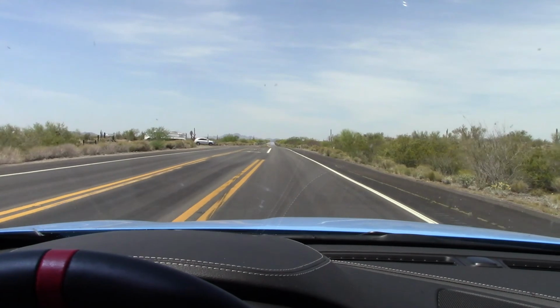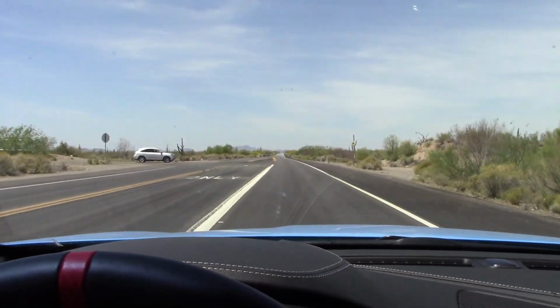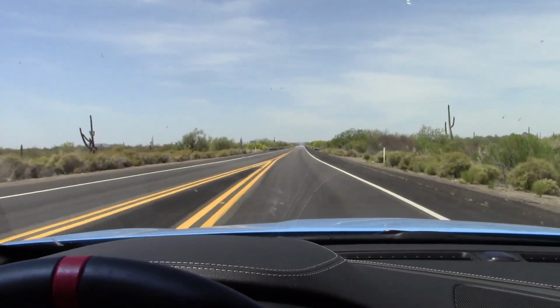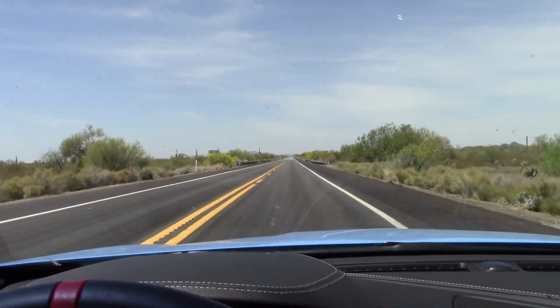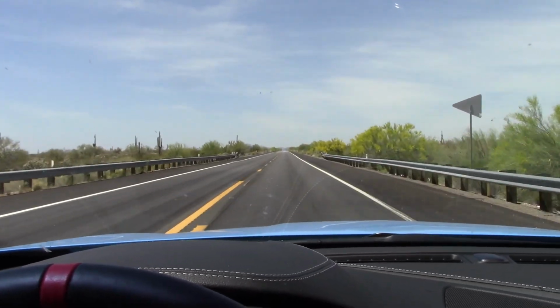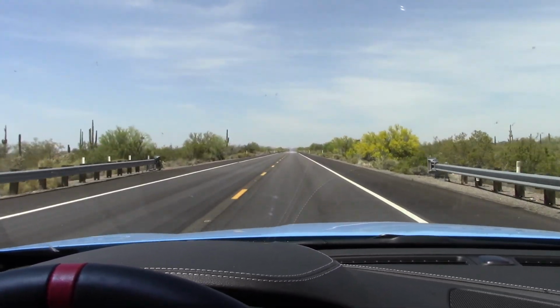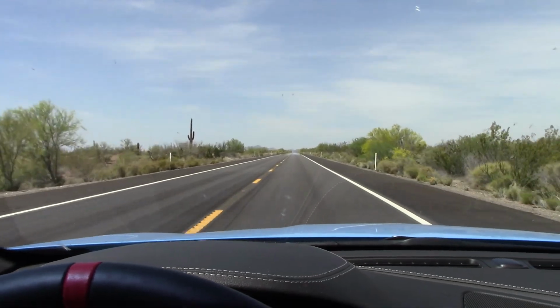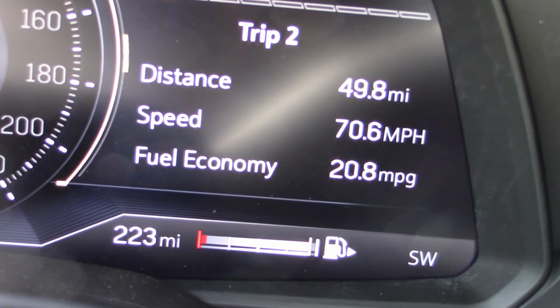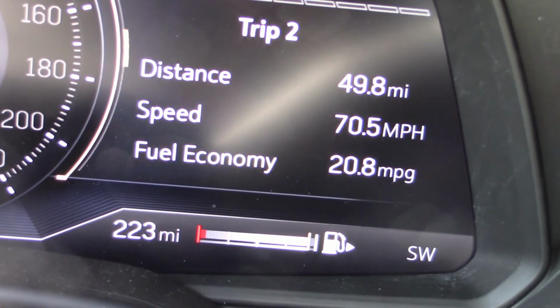Well, I was really going to try to keep my foot off the throttle and get good fuel economy figures, but too many slow pokes on the road today. I had to pass about 15 cars and open this baby up, and I think my fuel economy went right down the toilet. Well, we'll find out in a minute when I pull over. Well, 20.8 mpg, not bad considering all the passing I was doing.